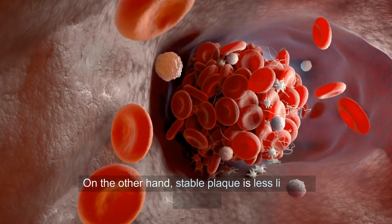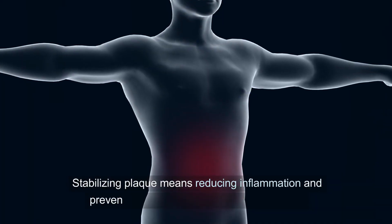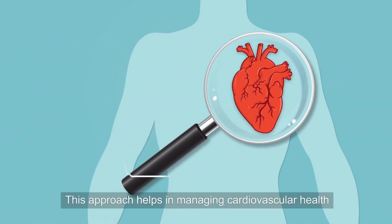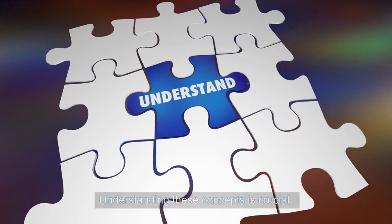On the other hand, stable plaque is less likely to rupture. It's calcified and much safer. Stabilizing plaque means reducing inflammation and preventing soft plaque from becoming a risk. This approach helps in managing cardiovascular health more effectively than trying to remove plaque altogether. Understanding these concepts is crucial.